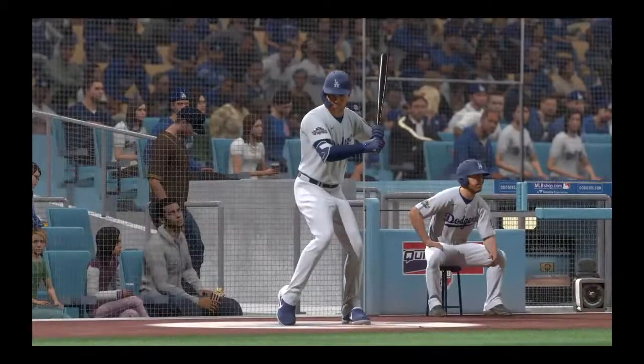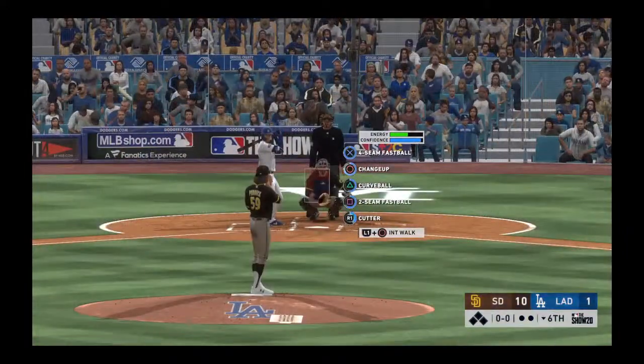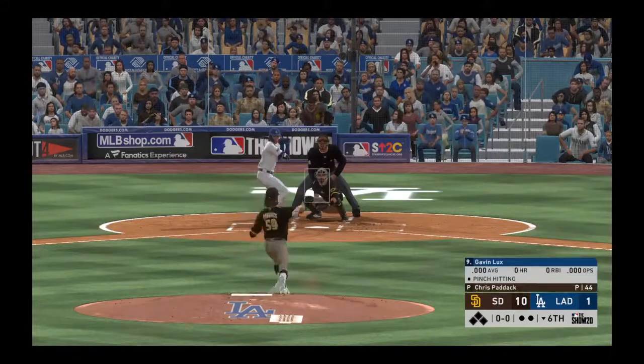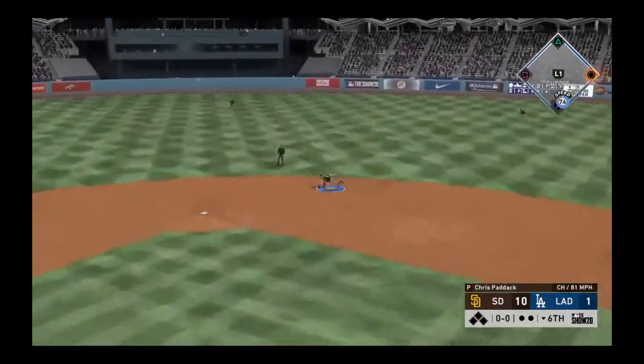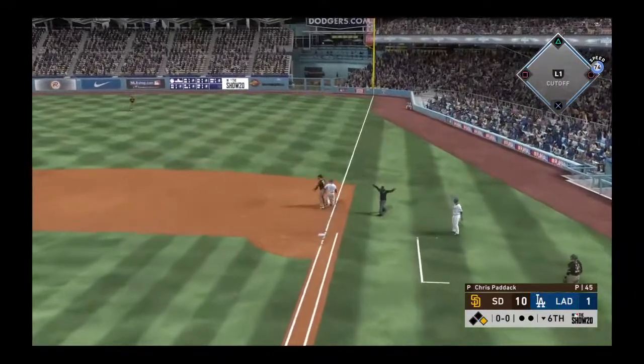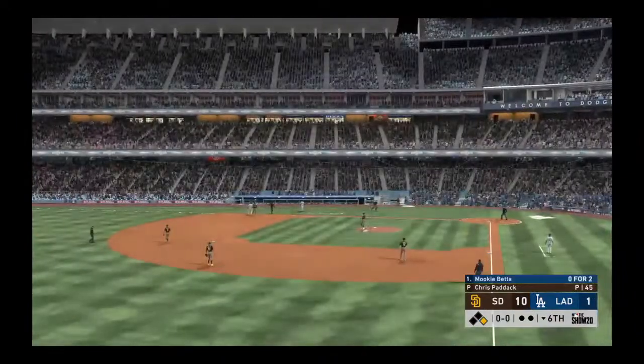Gavin Lux is going to come off the bench as he'll be asked to lead off the bottom of inning number 6. Hit hard on the ground towards second. He's got it. And the throw is wide as it pulls the first baseman off the bag.